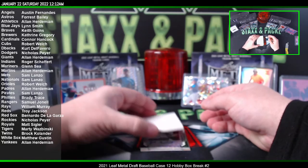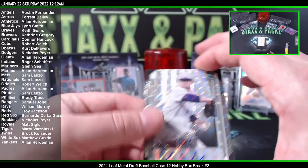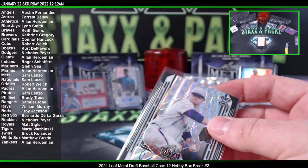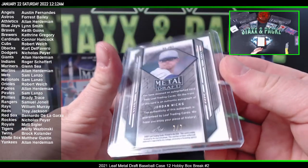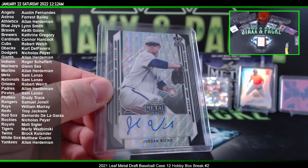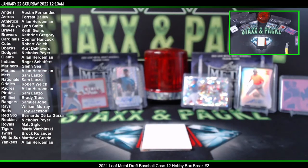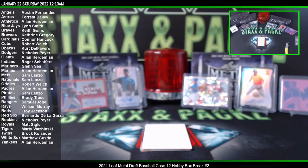I think I see a gold wave on the bottom. Might be a 1 of 1. Maybe. I don't know. Jordan Wicks, Black Wave. Jordan Wicks, Black Wave. It's numbered 7 of 7 on that one. Is he the Cubs? Yes, Cubs. Mr. Robert Welch again. I believe I see a Gold Wave.